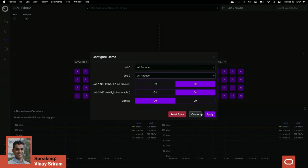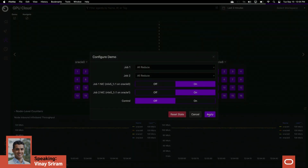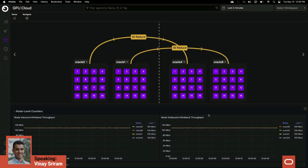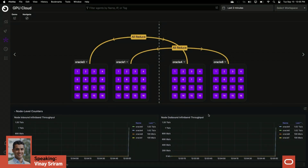two all reduce jobs. And this is a common collective used in a lot of LLM training. So when I start these jobs, we'll see first here that they'll be labeled on our user interface. And one of the jobs is going to run between Oracle 0 and 4 across the rack. The other job is going to run between Oracle 1 and 8, also across the racks.